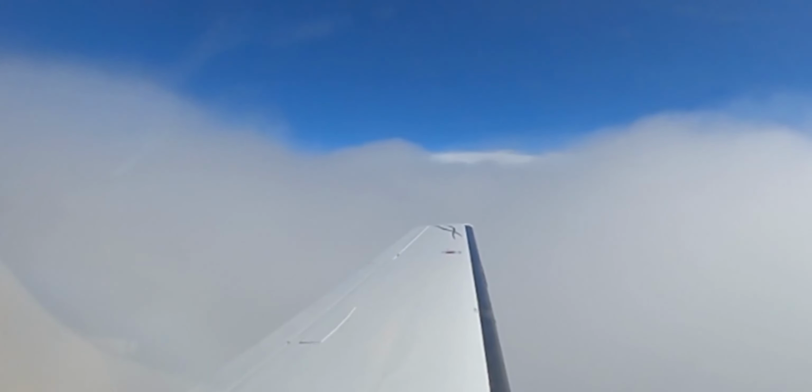Picking up a little bit of ice on the left wing, you can probably see that. Not much, nothing that even needs to be cleared off.